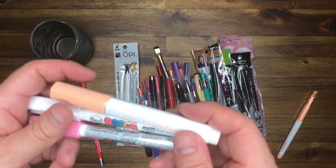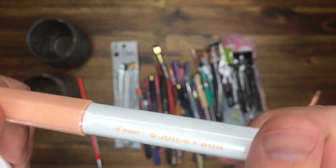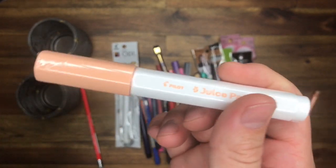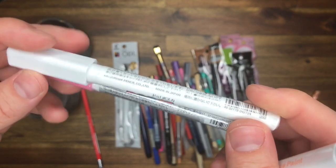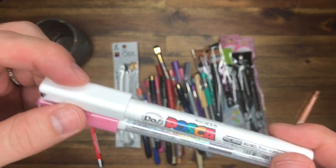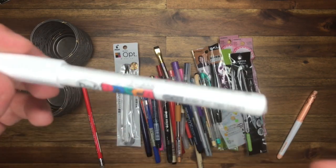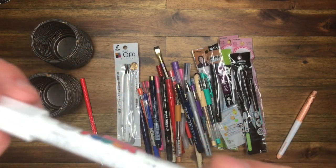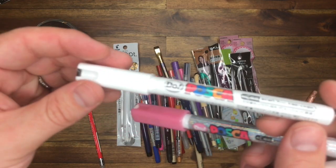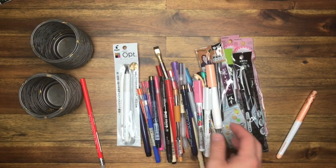And these are some paint markers I got. This is the Pilot Juice paint. So I'm really, really curious to use this one because I've never used one like this. And these are the Posca, but these are interesting Poscas that I haven't really seen out here before. They've got these rectangular or square caps. And this one I think has glitter in it. And this is just a white, but it's a fine one. It's 0.7 millimeters. So I'm just gonna see if I like those and I'll let you know.